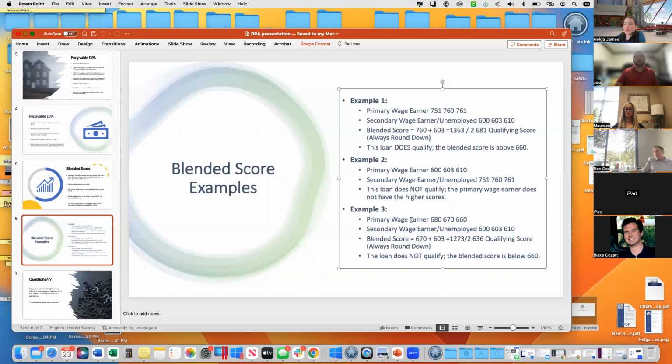Example number 3 is a primary wage earner has a 680, 670, 660. The secondary wage earner's in the low 600s. We add these two together and that only averages for a 636. So again, that loan would not qualify because the blended score is below 660. So what we would do in this case is we would try and qualify with just the primary wage earner, see if that worked. If we needed the income from the secondary, we would counsel them on how to get that credit score up.